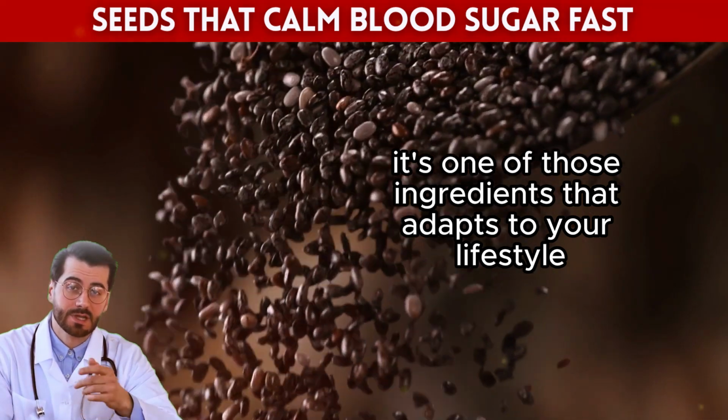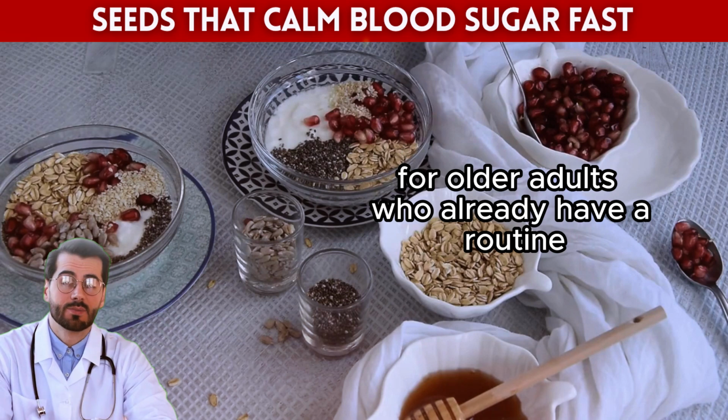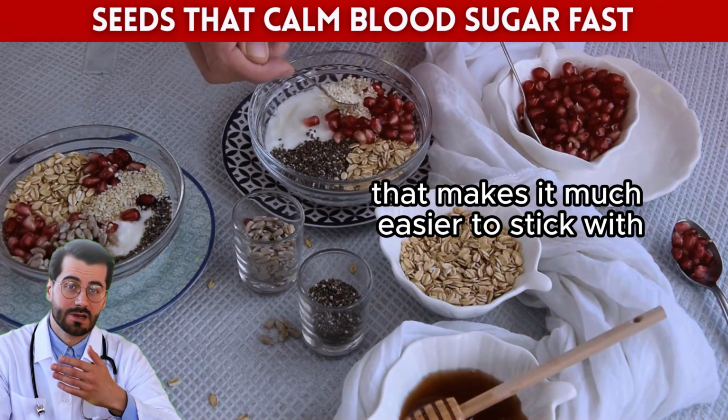It's one of those ingredients that adapts to your lifestyle instead of you needing to adapt to it. For older adults who already have a routine, that makes it much easier to stick with.